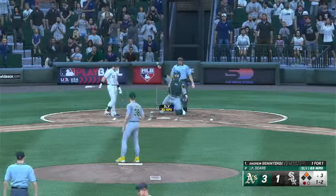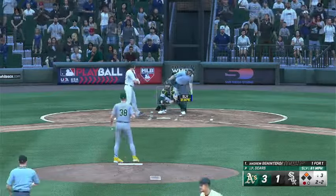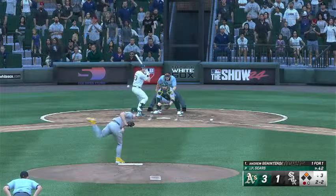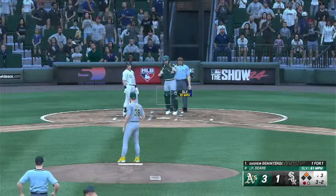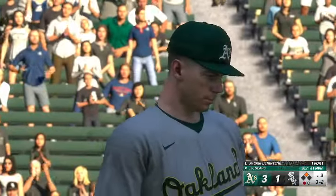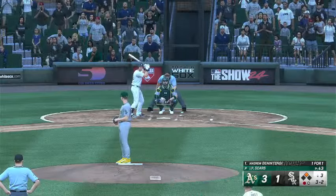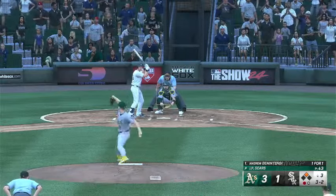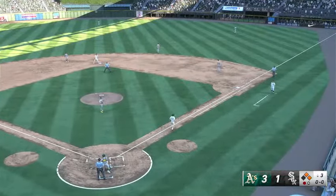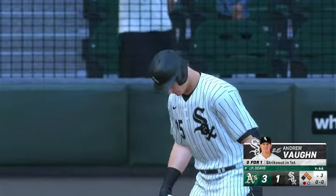And there's a ball. Kicks and deals. That's outside. With the tying run at the plate here in the last half of the third. Outside. And now it's 3-2. And a pitch. Ball four. Up next for Chicago, the first baseman, Andrew Vaughn now. Went down on strikes his first time through.